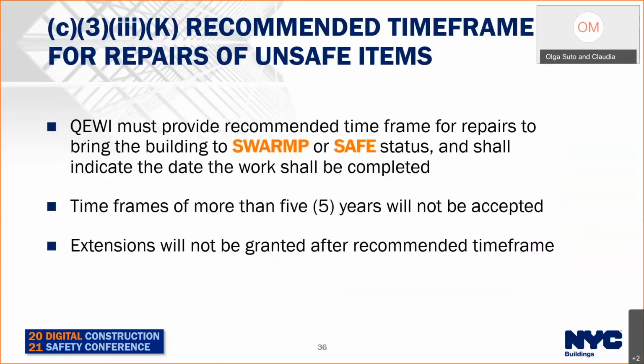To prevent owners from constantly filing their buildings unsafe cycle after cycle, there is a new requirement to provide an unsafe date in the report. So we understand that most of the repair campaigns for facades cannot be completed within 90 days, right? Which is the requirement in the facade rule, that unsafe conditions must be corrected in 90 days, due to the size and complexity of these campaigns.